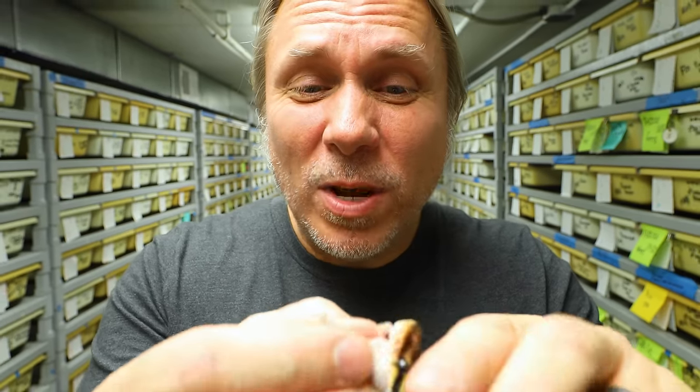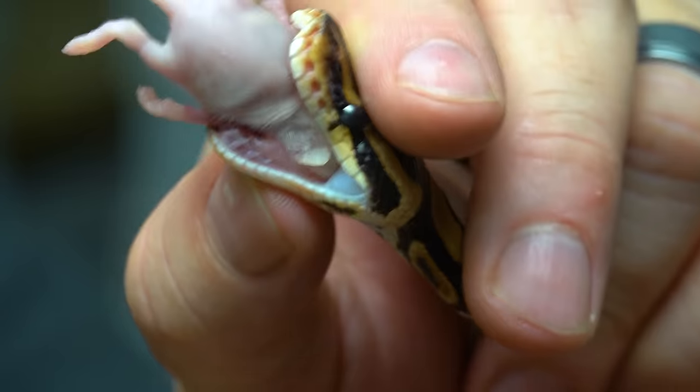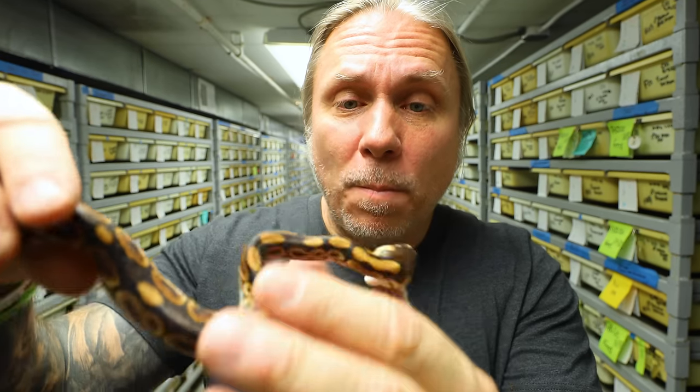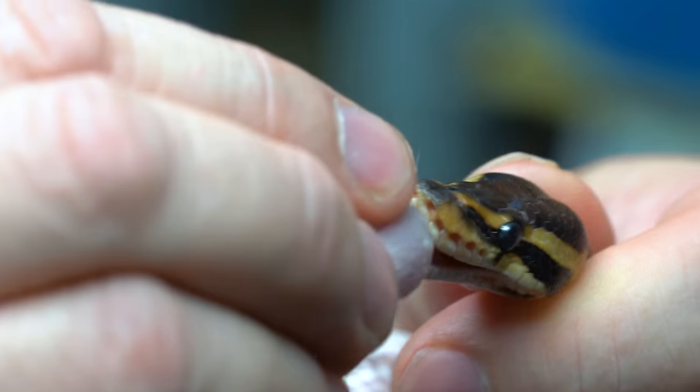Then I'm going to actually squeeze its head just a little bit so that those recurved teeth will actually catch on the rodent. And then I open up and you can see how it's wanting to spit it out. It's probably going to spit it out, right? So you just have to try again, right? This is kind of the process that you go through. Eventually, you can get it to the point where it won't spit it out.